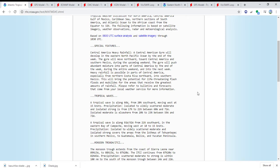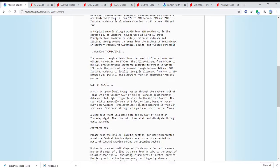Now they're talking about the Central American Gyre here, which is interesting because I'm going to show you guys some very interesting features in the model runs. We're not just going to take a look at one model run this time. We're going to take a look at 4 model runs. So that will be here in a few moments.